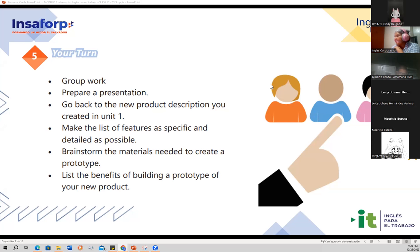Then we have Andres. Do you remember your team? I think, teacher, in this activity I just was a listener. Okay, you didn't work with a group. Well, I'm going to create a different group in this case, a group of three. Let me add Mauricio Buruca, are you there? Yes, teacher. And Rolando Danilo, are you available? Yes, teacher. Okay, so you three: Andres, Mauricio, and Rolando.